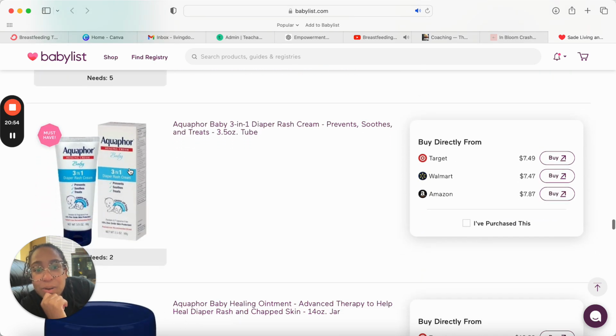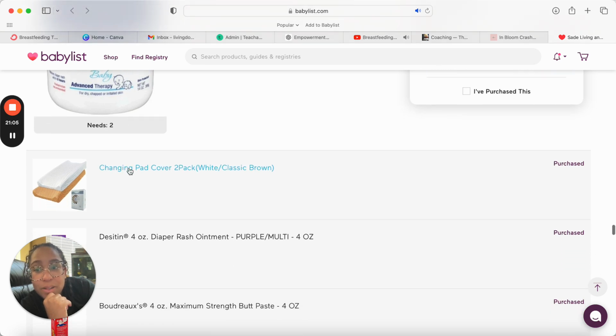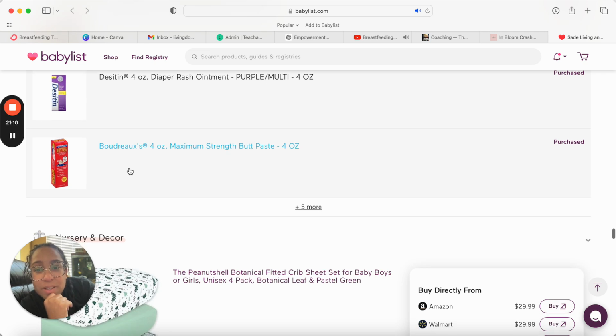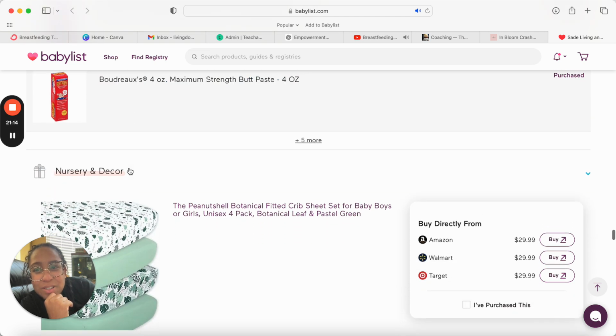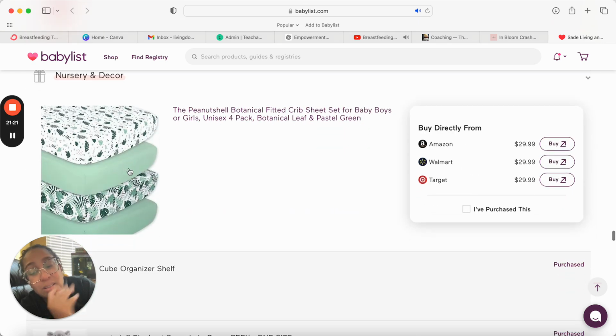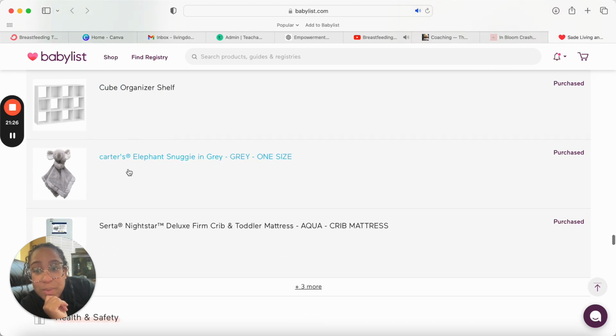The Aquaphor. Kyler had eczema, so Aquaphor was a must for us. It really helps moisturize the skin, so I swear by the Aquaphor ointment for everything. Desitin, Boudreaux's, I don't have a preference necessarily. The Boudreaux's smells a little bit funnier. Desitin doesn't have such a strong smell, but the Boudreaux's works wonders really quickly. So, I guess you can withstand the smell.